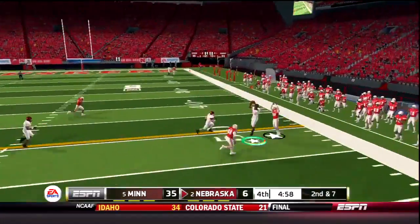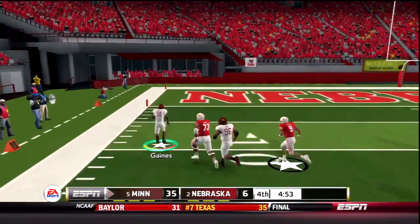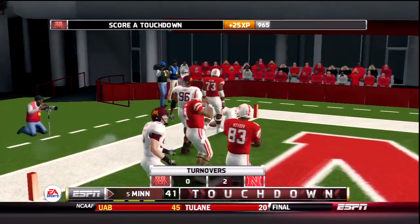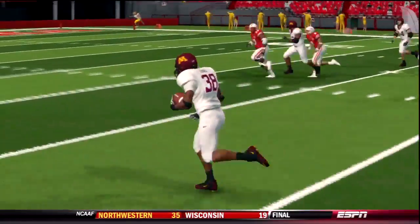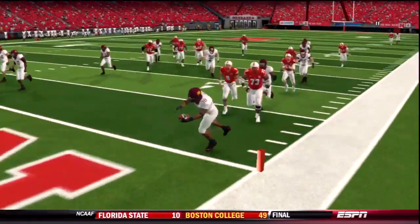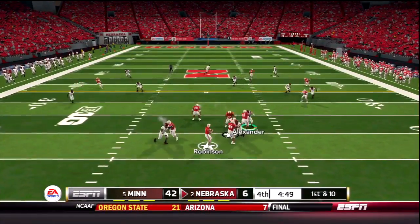Robinson with time, outside, picked off! Andre Gaines, and he will return inside the 20, and Gaines, pick 6! And this has continued to become a one-sided affair. Interception, Andre Gaines, his 3rd touchdown of the season. The Boo Birds have been uncaged, and Minnesota is primed for the Big Ten Championship. Could that be the knockout blow to Nebraska's Big Ten Championship dreams?